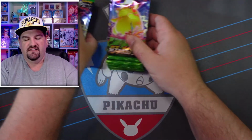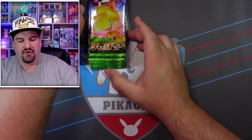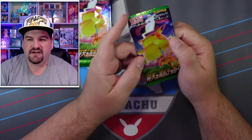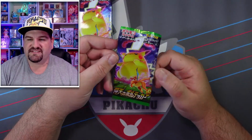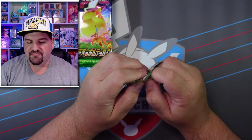All right. So I'm going to get into these. And while we open up some Pokemon cards, we're going to be talking some investing and just stuff in general that's happening with Pokemon right now. I know a lot of people are wondering what sets they can get right now that are still relatively cheap.